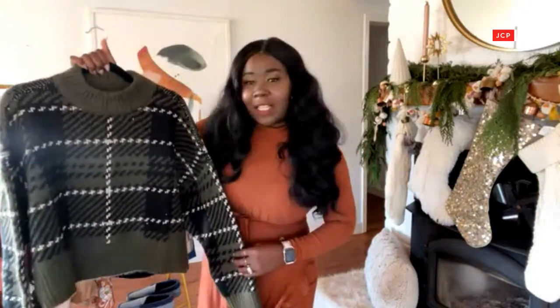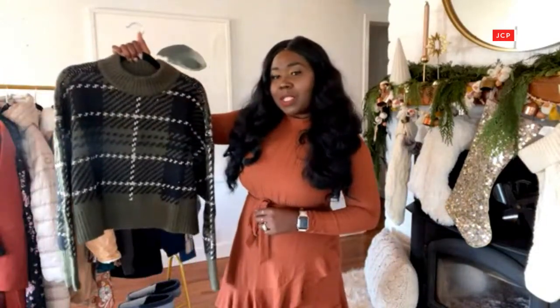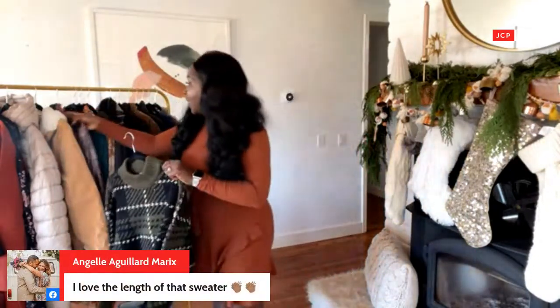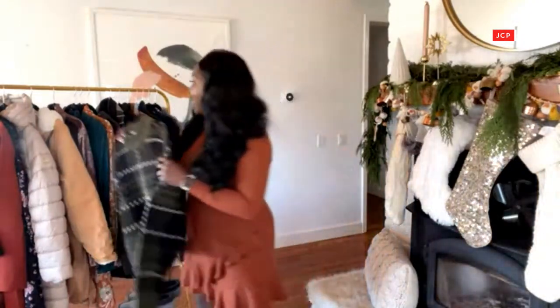I just really like the detail. I'm not that much of a sweater person, but the length of it was really me. And then also kind of the shape up top. So I thought that was great. I really, really like versatile pieces, right? Pieces that can be worn for whatever you're feeling that day.